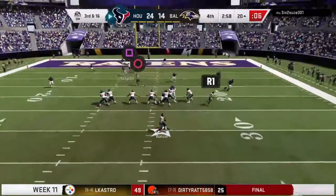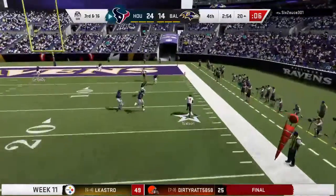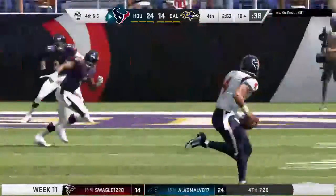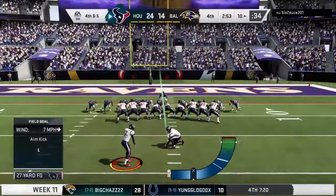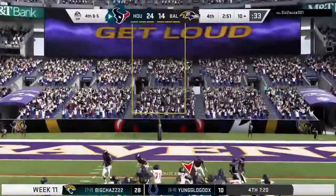Now a play fake, and it's Watson. Flush to his right. He's going to run, but he's got a long way to go. The scramble good for a nice gain of 10 yards, but still 4th down. Well, it's not going to be a first down, but that's a nice job of picking up yardage on 3rd and long. Sometimes you just have to take what the defense gives you. And in this case, it wasn't enough to pick up the first down.